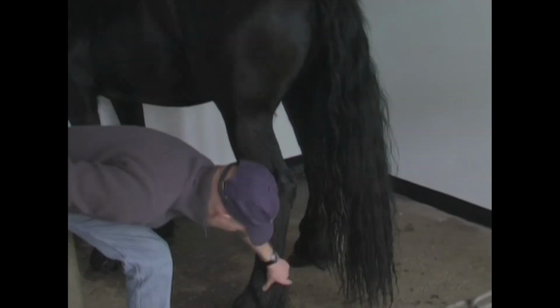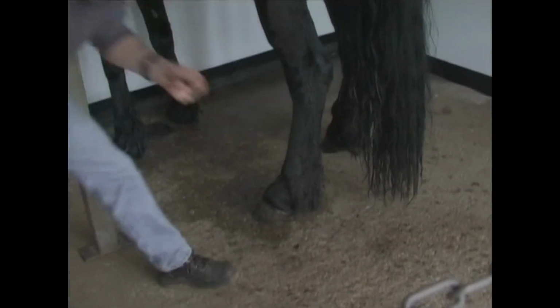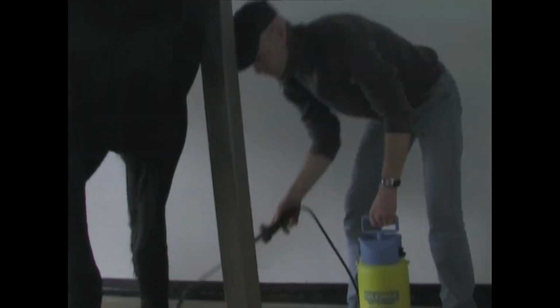Then the mare is disinfected to prevent the potential spread of contagious diseases. The mare will be allowed all the time she needs to get used to her new surroundings.